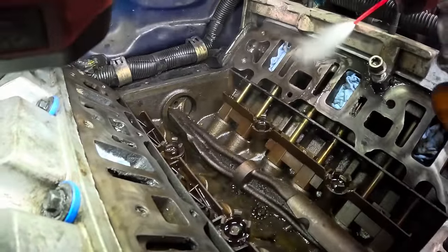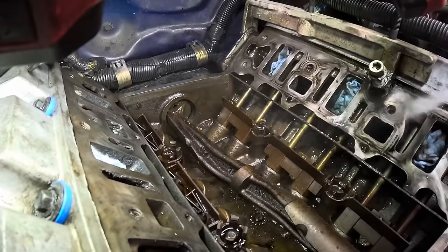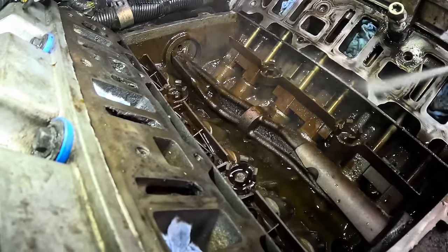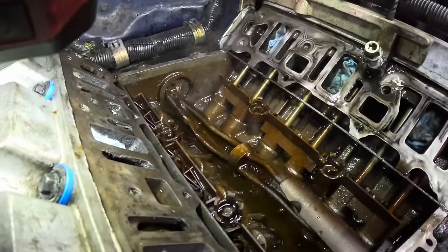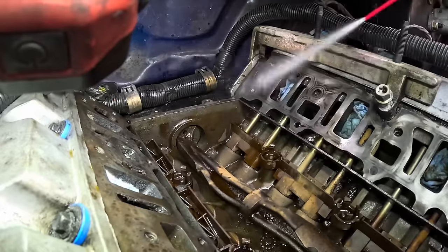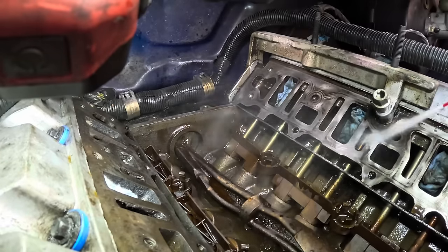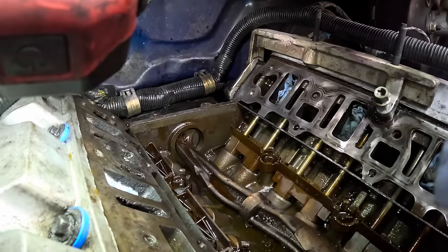Okay, let's give it a rinse. See what sections we missed. And yes, I realize there is brake clean going down into this engine. It's fine though. I can do that. Engines love to run on brake clean. It's kind of shiny. It's like semi-shiny.